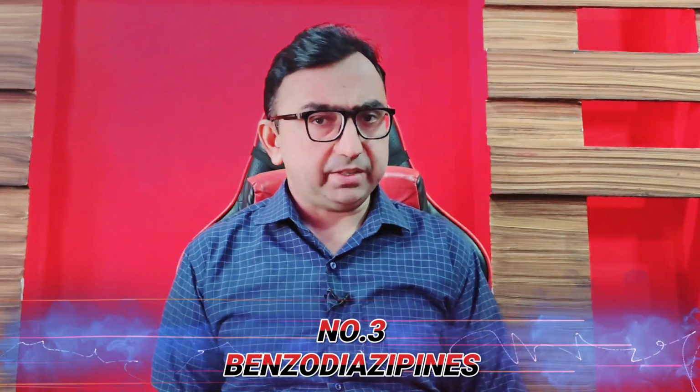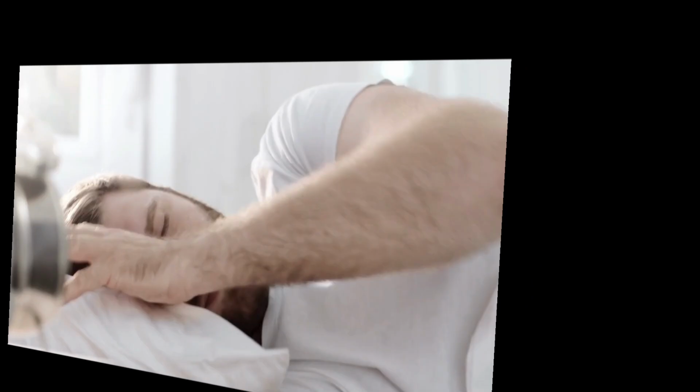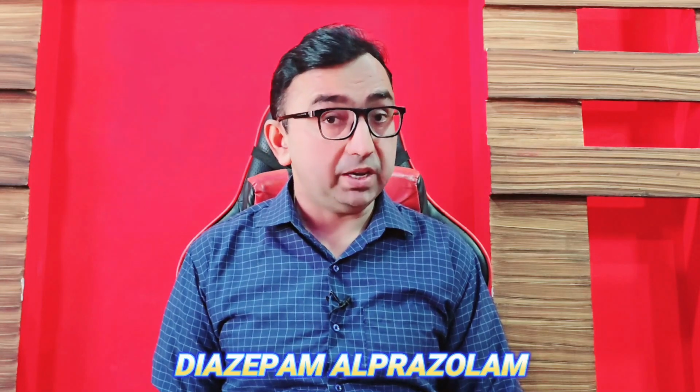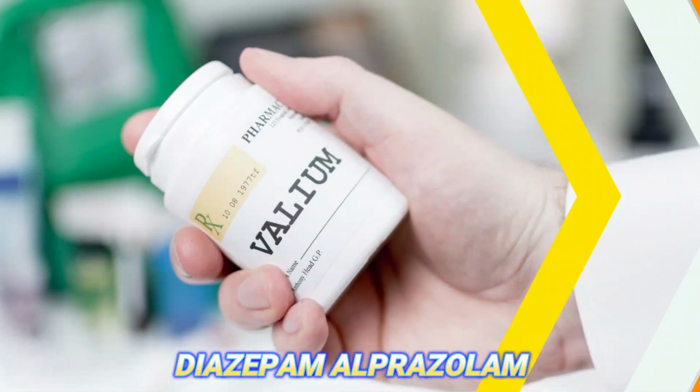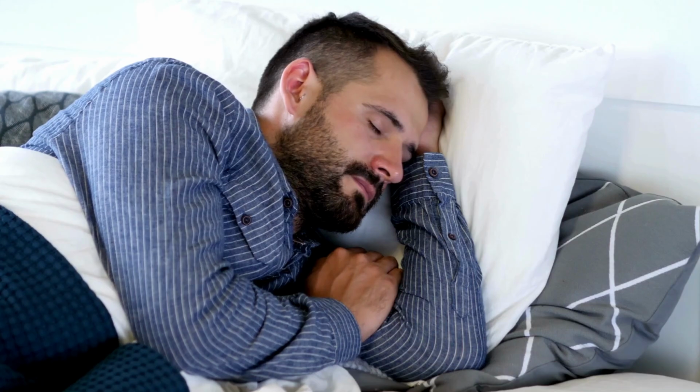Number 3. Benzodiazepines. Benzodiazepines are medications commonly used for issues like insomnia, treating anxiety, or needing sedation for some medical conditions. These include diazepam and alprazolam. They can be beneficial when used for a short period as prescribed by a doctor. But unfortunately, people become dependent on them and believe they can't sleep without them, leading to prolonged usage. This increases the risk of memory disorder.